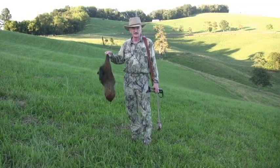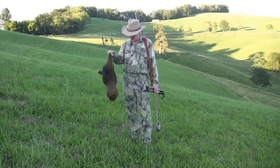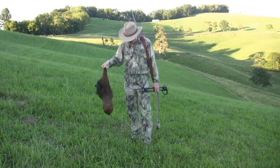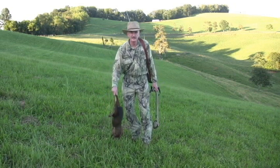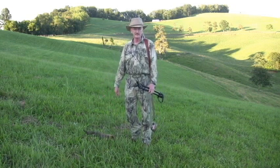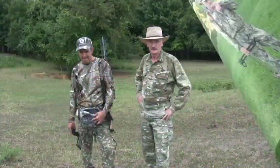Got this one at 86 or 87 yards, I forget which it was, our range to that. That's a pretty good sized groundhog. Took two shots to get it. I hit it right where I aimed on that last shot. It was shooting downhill, so it may have shot a little bit higher. But took it with 22 Magnum, Winchester Super X 40 grain hollow points.